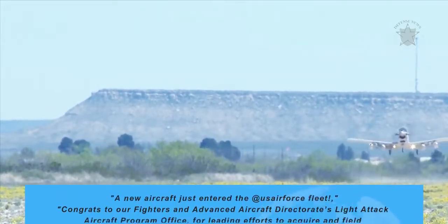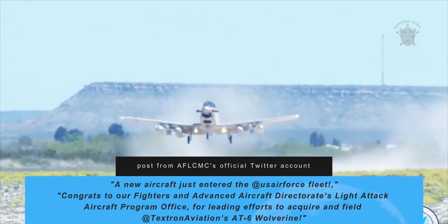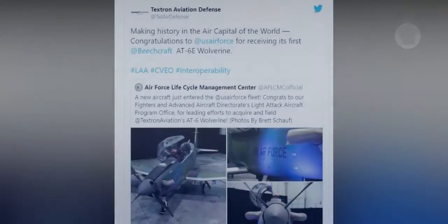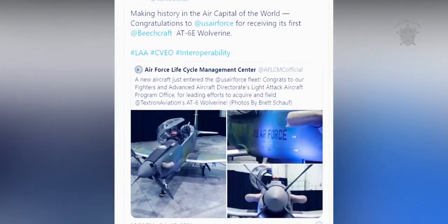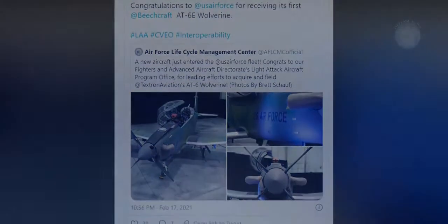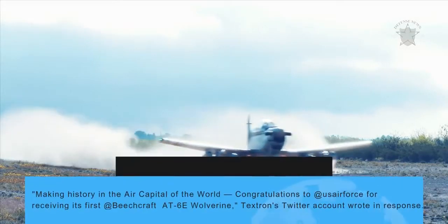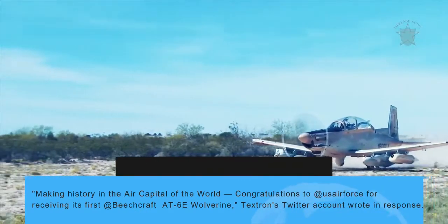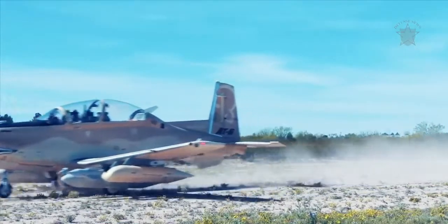A new aircraft just entered the U.S. Air Force fleet, a post from Air Force Life Cycle Management Center's official Twitter account said. Congrats to our Fighters and Advanced Aircraft Directorate's Light Attack Aircraft Program Office for leading efforts to acquire and field Textron Aviation's AT-6 Wolverine. Making history in the air capital of the world, congratulations to U.S. Air Force for receiving its first Beechcraft AT-6E Wolverine, Textron's Twitter account wrote in response.